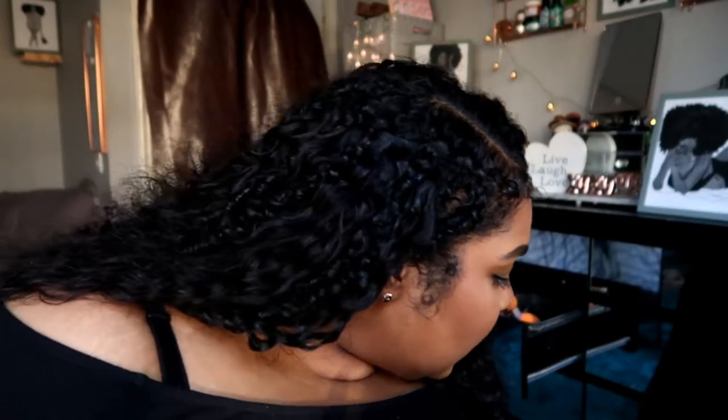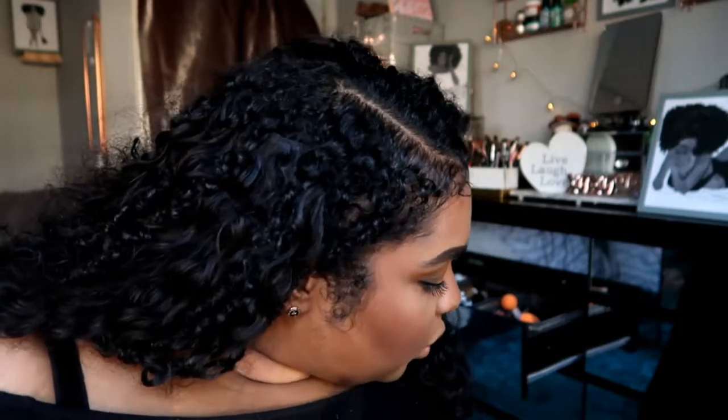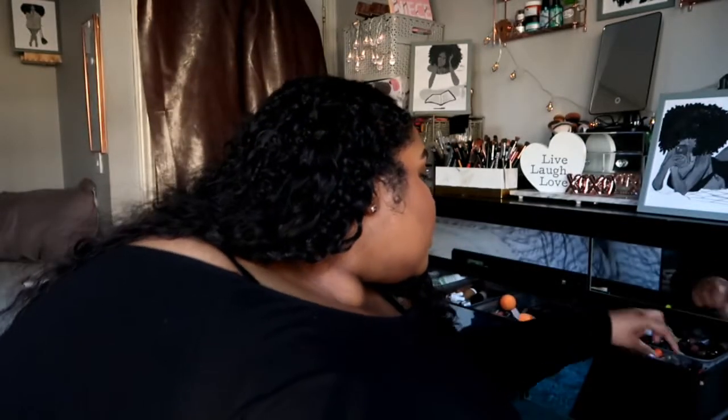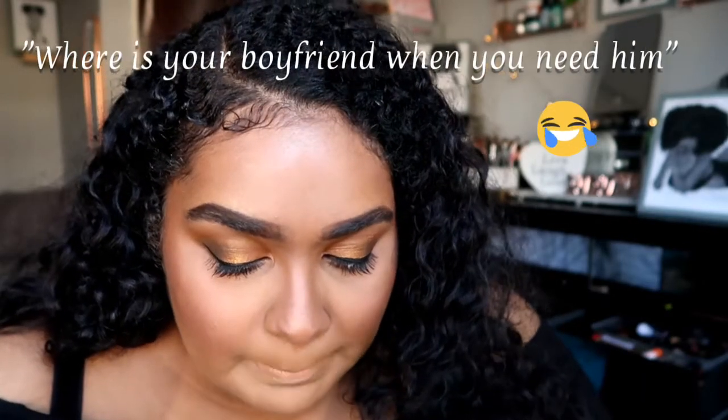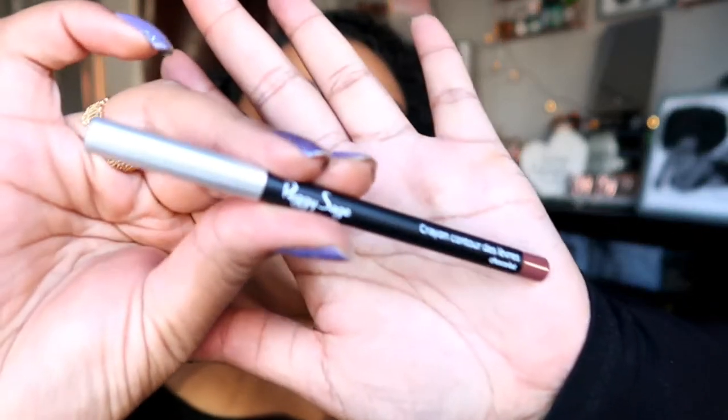I'm going to line with, if I can open this. Where is your boyfriend when you need him? Ouch. Opening makeup is the worst thing. Peggy Sage lip liner in chocolate, one of my favorite lip liners.